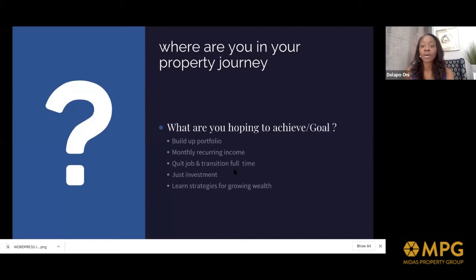and then apply to your property journey. For me, it's always important to have an idea of where people are in their property journey and what they're hoping to achieve. Are you looking to build a portfolio? Are you looking for monthly recurring income? Are you looking potentially to quit your job? Some people are happy in their jobs and want to build a property portfolio as side income, but a lot of people are looking for a full transition where they want to be able to run their own businesses. And then there's investment, or trying to learn strategies to grow wealth.